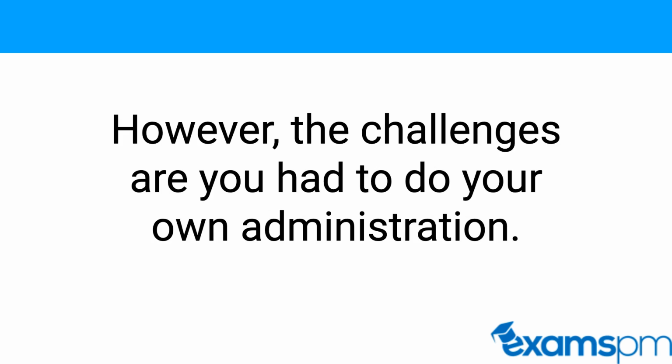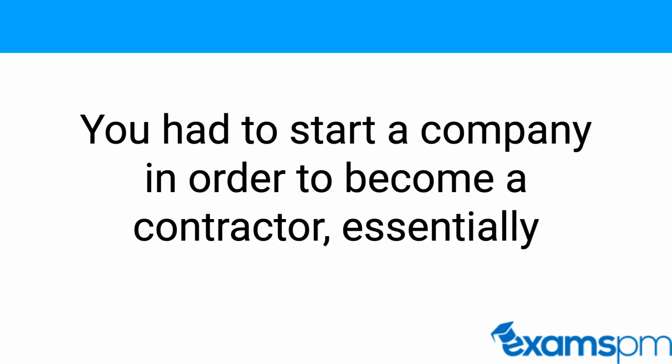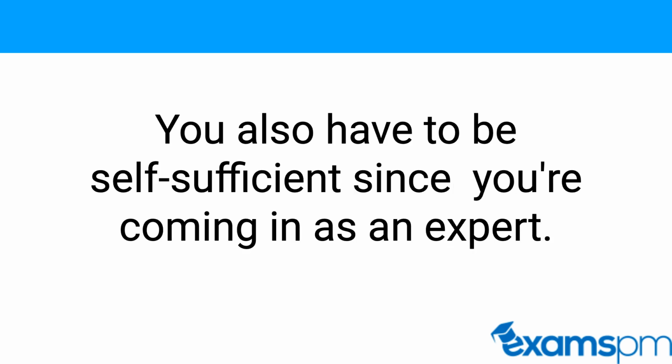However, the challenges are you have to do your own administration, you have to file your own taxes, you have to start a company in order to become a contractor. Essentially, you have a B2B relationship with your employer instead of being an employee. You also have to be self sufficient since you're coming in as an expert.